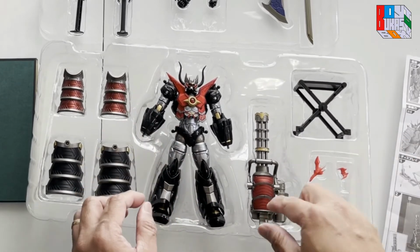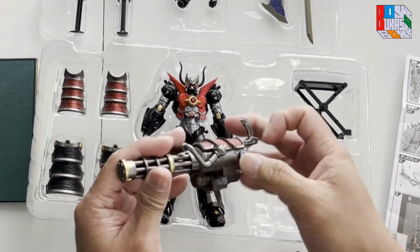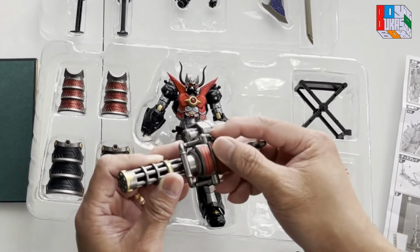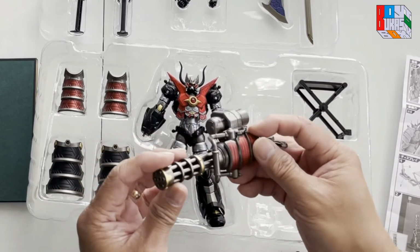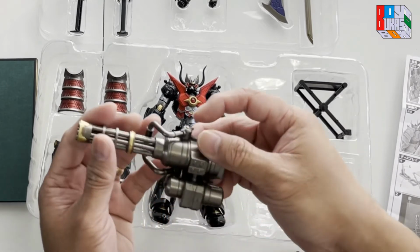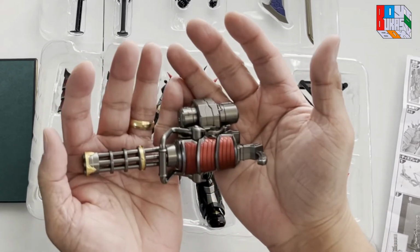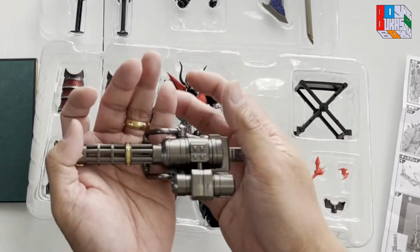And of course, the closest is the Gatling gun. But there's no diecast here. Pero yung paint niya ayos na ayos. Hindi parang metallic, kind of red niya. Deep red. Gold. Ayan. Mabossing. Ayos.